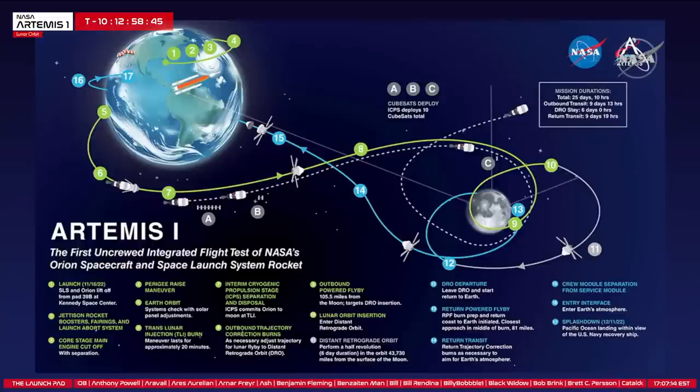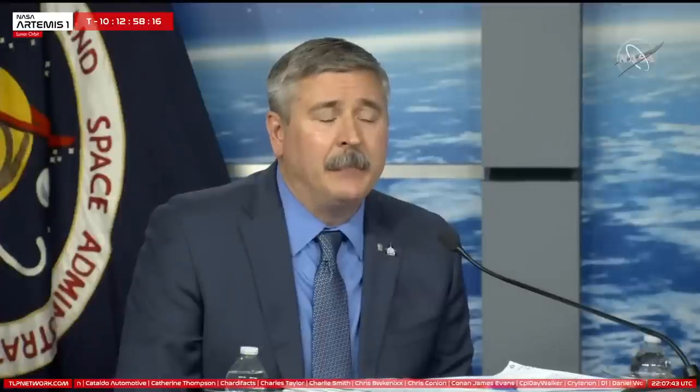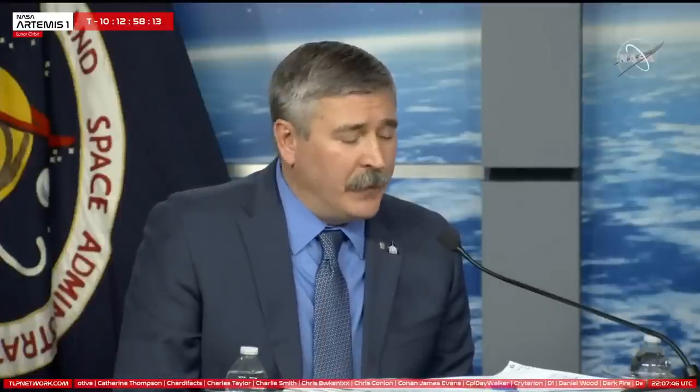Our operations team has the go to execute that two maneuver sequence, bullets 12 and 13. The distant retrograde departure is scheduled as a planned maneuver on December the 1st in the afternoon, followed by the return powered flyby, which is bullet 13, scheduled on December the 5th in the morning. That will begin the process of heading us back towards Earth. We are continuing to collect flight test data and buy down risk for crewed flight. We continue to learn how the system is performing, where our margins are, and how to operate and work with the vehicle as an integrated team.